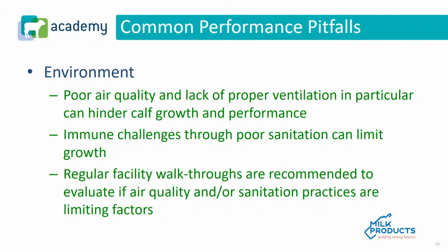So regularly walking through and examining air quality and sanitation practices becomes very, very important, because we don't want those easy things like that to limit our performance in the growth of our animals.